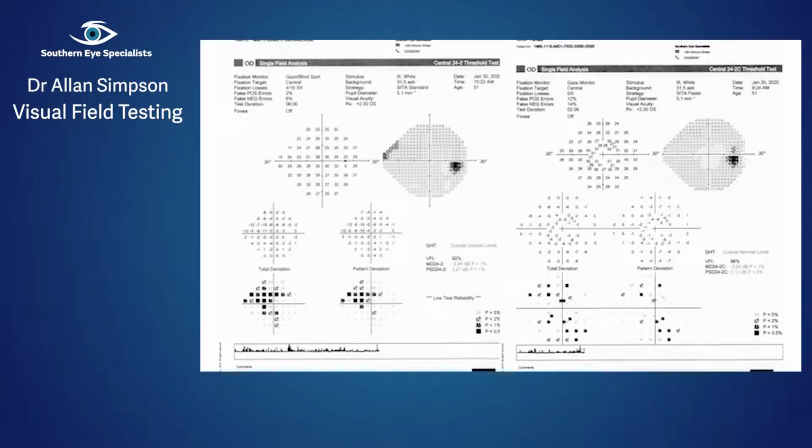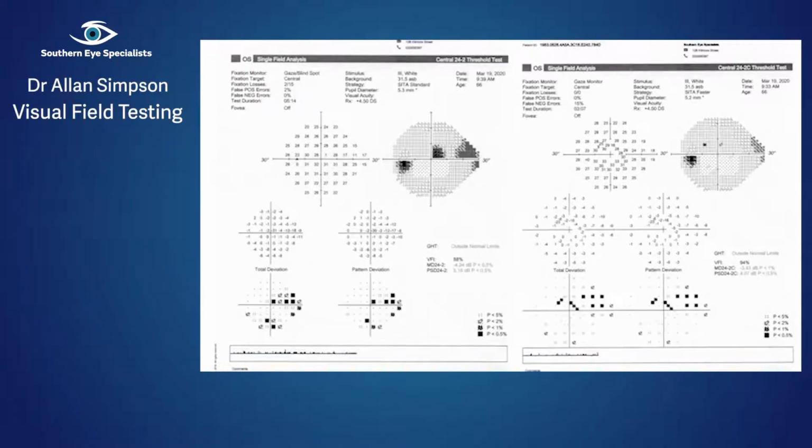Here's another one, 66-year-old, 5 minutes 14 on the old test and 3 minutes on the new. And any comments on that field? What about this field here? What do you think of that?